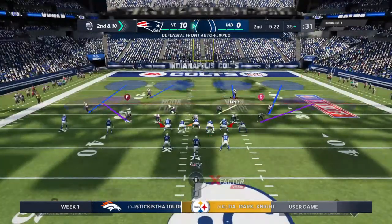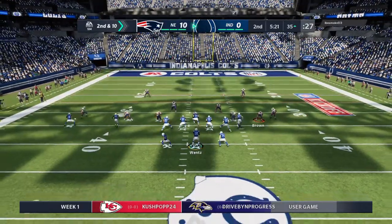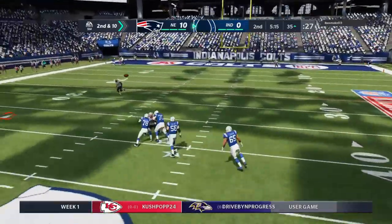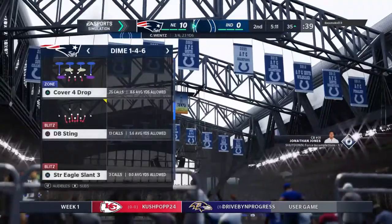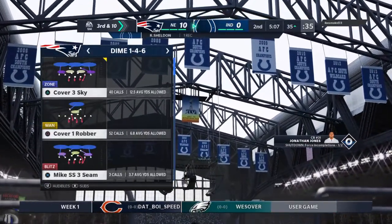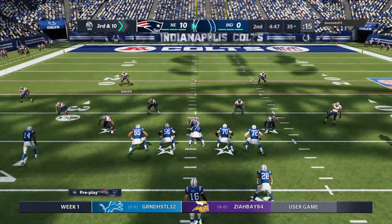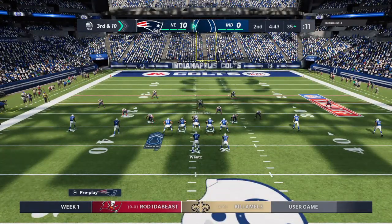Here's 2nd and 10 now from the 35. Throwing is Wentz. Flushed out right. And he's going to drop this off to his fullback. That helps the completion percentage, but not much else, and now it's 3rd and 10. The defense loves to hang their hat on that, don't they? You get a guy that catches the ball, but you stop him for no gain. Without a doubt, because they're also used to trying to catch people after the catch, and they miss.